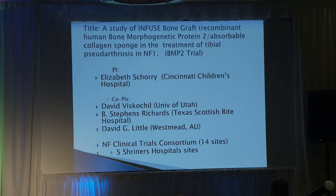Okay, so I'm going to talk about some clinical trials for NF1 bone disease. The first one I'm going to talk about is a trial that we have running currently through the NF consortium. There's a very long name for the study. It's called a study of INFUSE bone graft, recombinant human bone morphogenetic protein 2, absorbable collagen sponge, and the treatment of tibial pseudarthrosis in NF1. To make it short, we call it the BMP2 trial. These are the principal investigators of the trial. Dr. Viscachel is also involved in the trial, as well as a couple of our orthopedic colleagues.